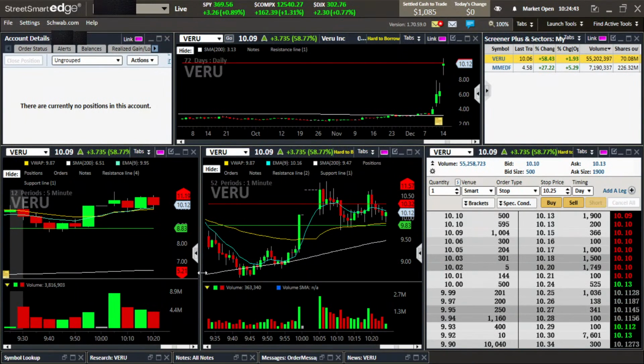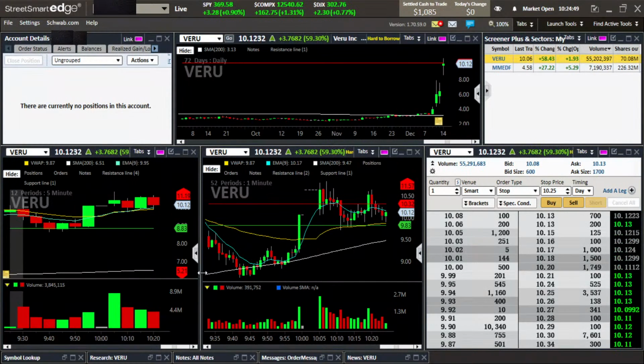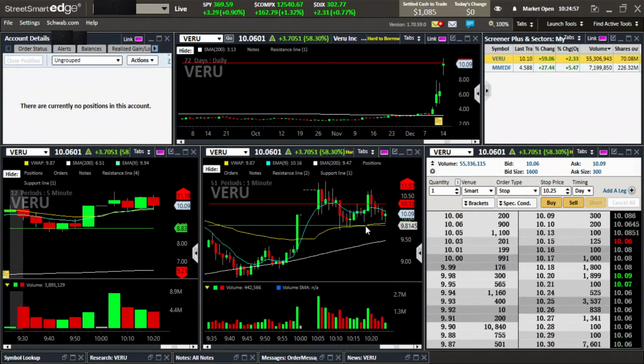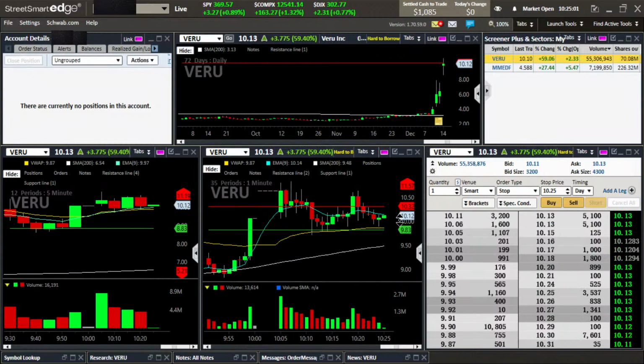All right, so Viru is breaking down, unfortunately, but it is holding VWAP, which is a very good sign. It's definitely holding that bottom range of this 1 minute candle. It just needs to stay above it. That's it. Let's fire off some practice orders again.